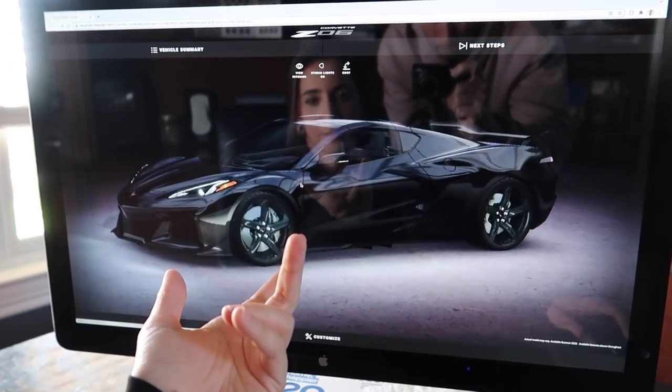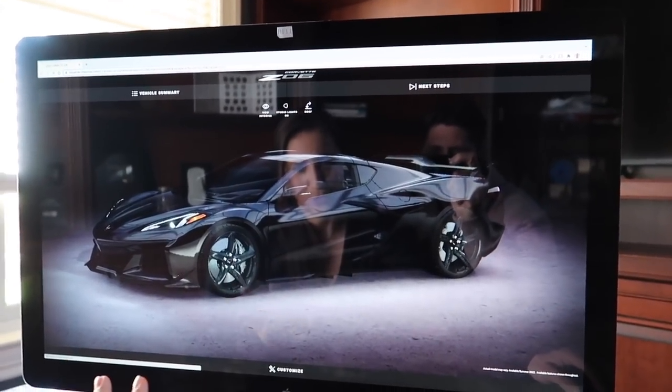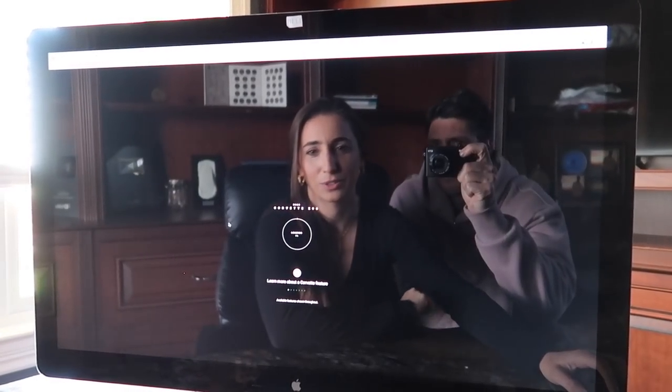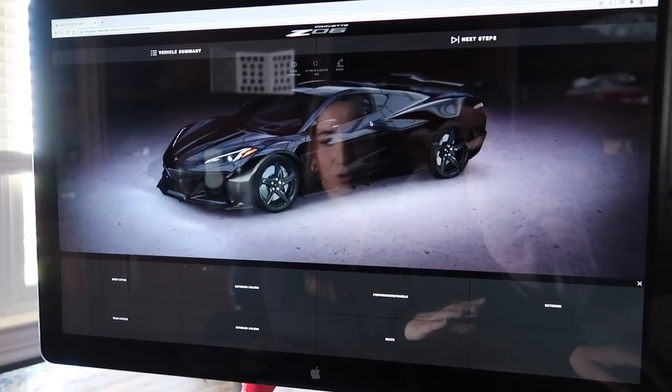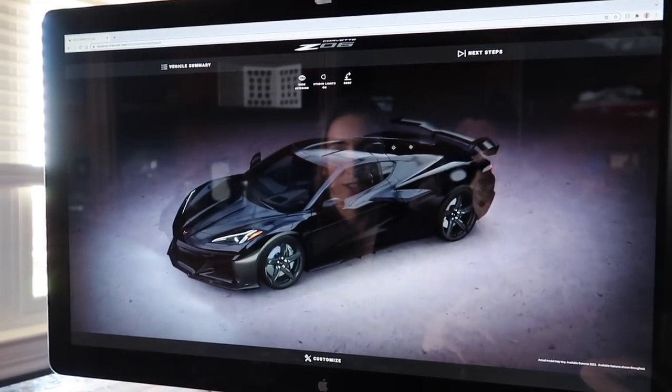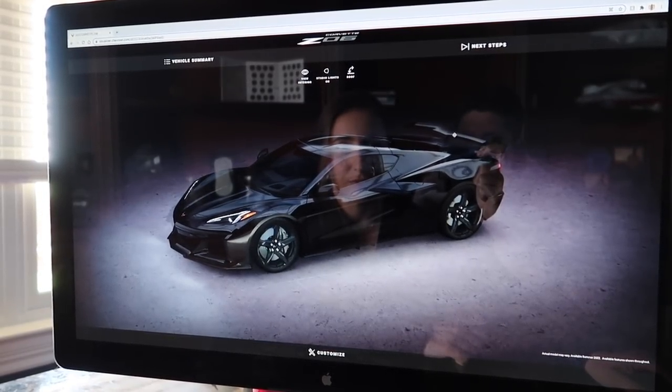This is what it looks like. I mean, the website is very laggy and slow compared to when we spec'd out the C8. Oh, great. All right, thanks a lot. Coupe, I don't want a convertible. We're gonna start with the black exterior. I think I'm gonna go glossy black. It looks really good, with a big carbon fiber spoiler.